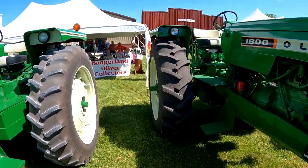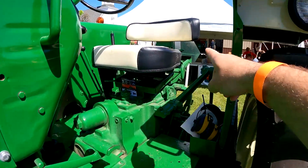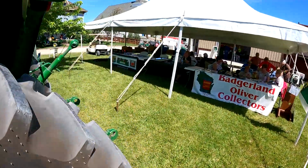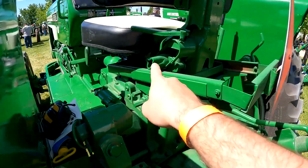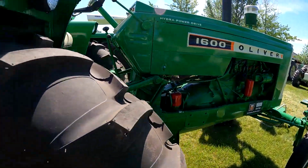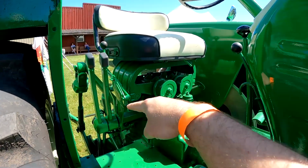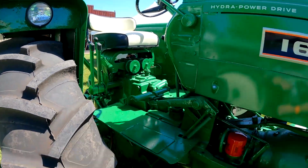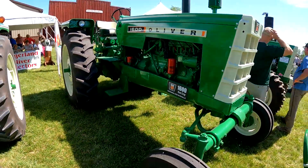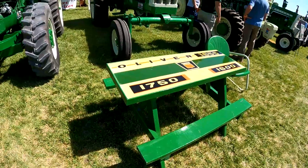Now, I'll point something out on the seats. 50 series went to this different seat. See how it goes like that. This actually used 3 flat bars inside here, that's your torsion, like what twists. Where the 1600 used the rubbers from the fleet lines yet. With that 1900, 1800 would have used that. 1600 was the small brother of the 1900s. You know, Oliver made picnic tables.